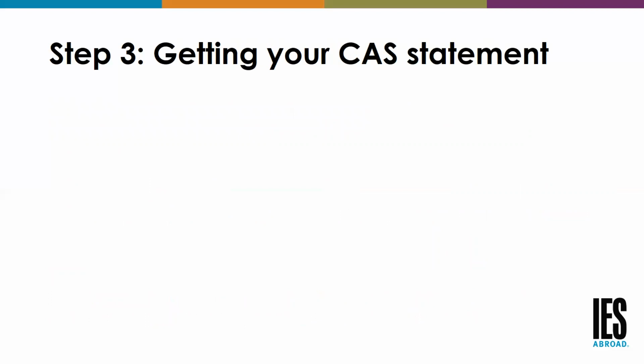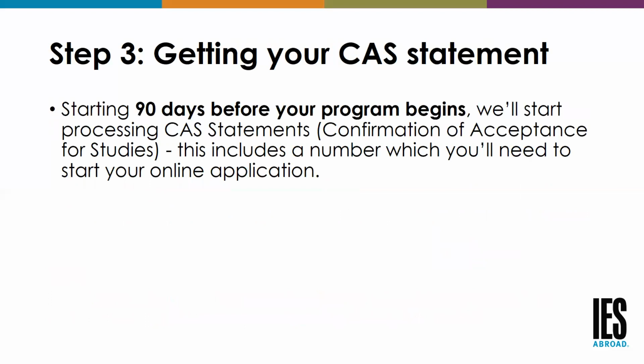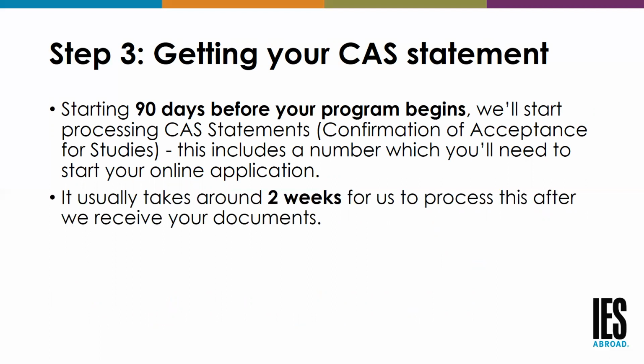Next, getting your CAS statement. So we can only begin processing CAS statements around 90 days before your program begins. And again, this will include a number which you'll need to start the online application. It usually takes around 2 weeks for us to process this after we get all of your documents. It can take a little bit longer when we're busy. But if it's been a while, send us an email and we will try to get that to you soon.